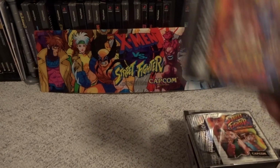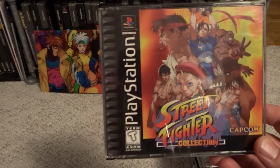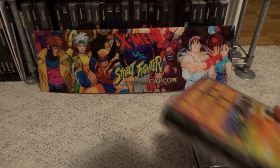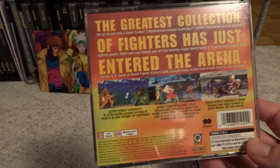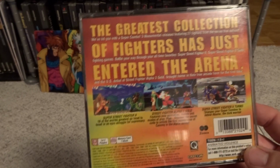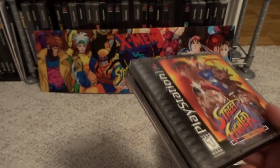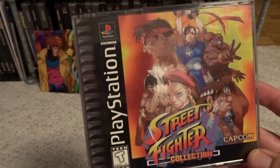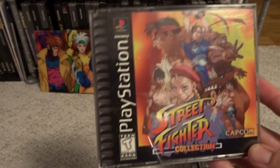Like I said, Capcom didn't make a ton of arcade compilations for the PS1, but this is one of those that they did. This is Street Fighter Collection, and this came out also on the Saturn, but it came out with a collection of three of the earlier Street Fighter games. So you got Super Street Fighter 2, Street Fighter Alpha 2 Gold, and Super Street Fighter 2 Turbo. Obviously some very well-loved titles, and I think that this game was received pretty well for people that were big fans of the earlier ones but wanted a more enhanced version than what you could get on the 16-bit consoles at the time that most people were probably more accustomed to playing these games on.